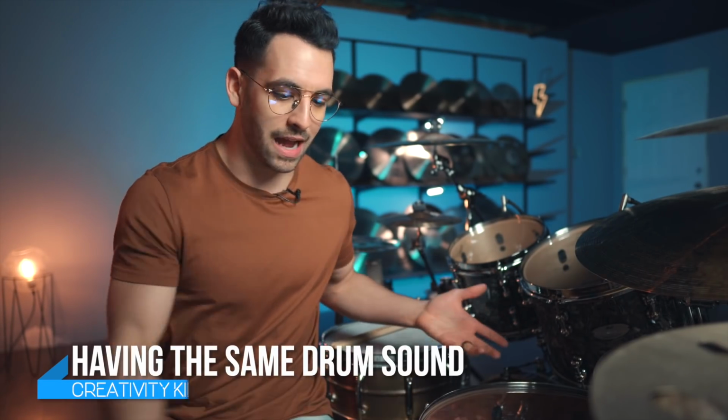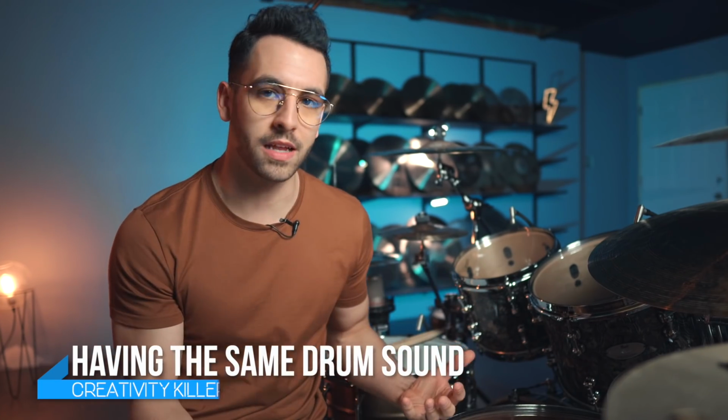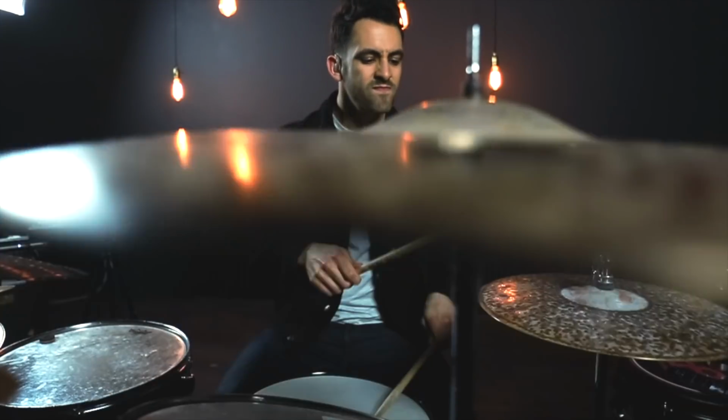The first thing blocking your creativity is having the same sound from your drums. So what do I mean by this? Well, we want our drum set to inspire us in different ways. But if we are constantly hearing the exact same sounds from it, it starts to get pretty repetitive and we know what to expect. But if we start getting new sounds out of our kit, it might inspire us in new ways to play differently. So there are incredibly simple ways to do this.